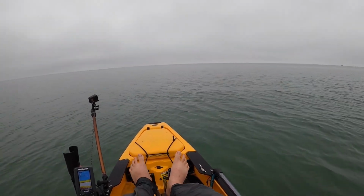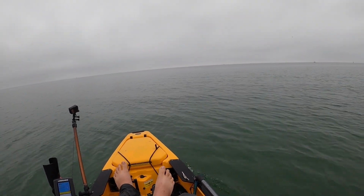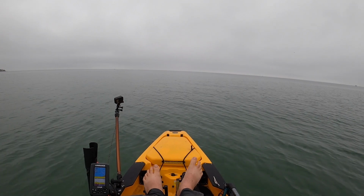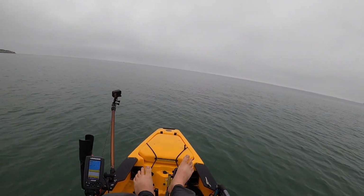We're back out on the water. Went fishing yesterday. The wind conditions kind of made me explore a new spot off the beaten path. Wound up paying off. We caught this nice 20-inch fluke.